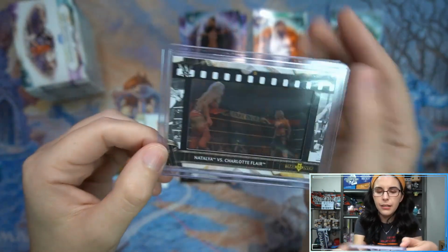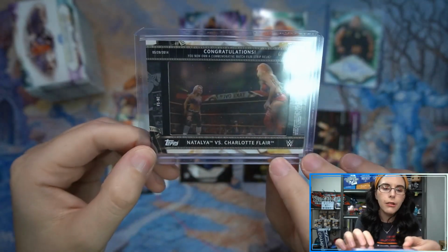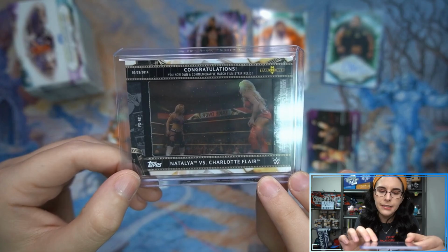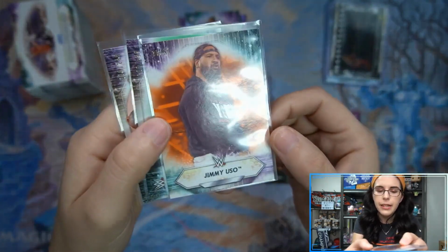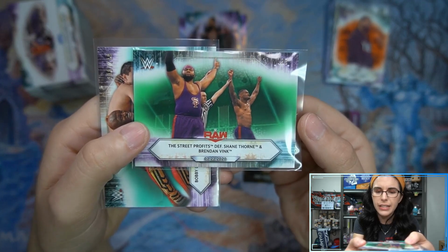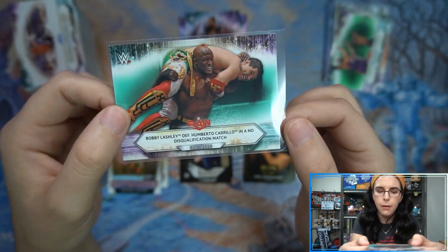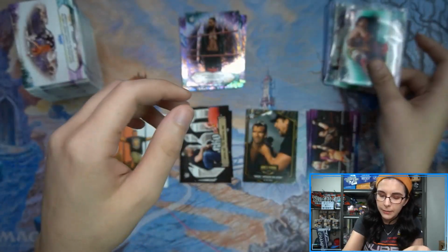And then our second hit of the box did have Natalia versus Charlotte Flair from the NXT TakeOver all the way back in 2014. That is film strip end scene, Natalia and Charlotte. Then we did have Jimmy Uso, orange, 39 of 50. Light green, Street Profits defeat Shane Thorne and Brendan Vink, 127 out of 199. And the aqua, Bobby Lashley defeats Humberto Carrillo, number 200 out of 299.